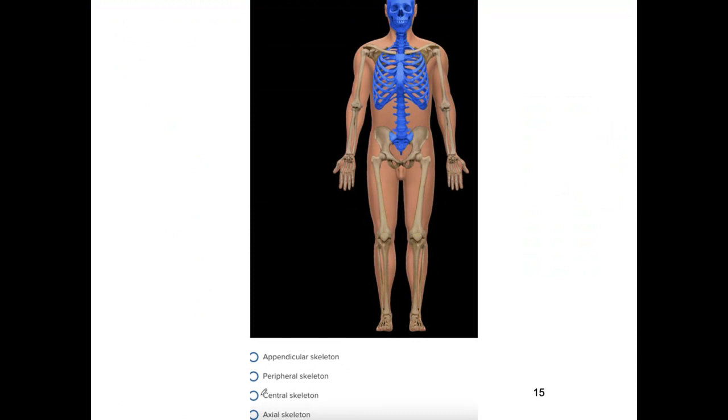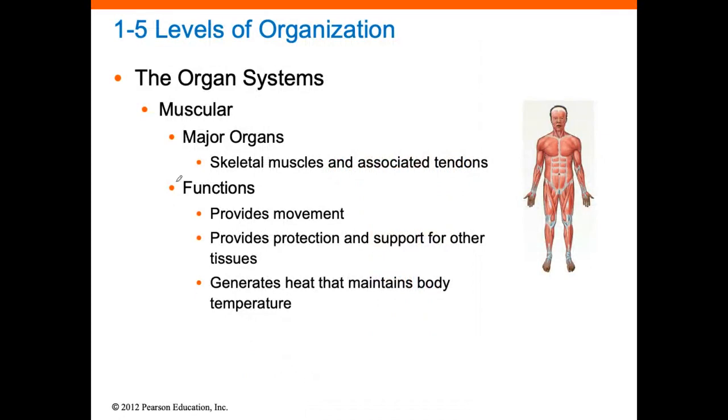Is it the central skeleton? You never heard me use central in relationship to the skeleton. You did hear me say central neural system. Or is it the axial skeleton? If you thought axial, you are correct. This is the axial skeleton. Everything that is blue and everything that is not blue or tan in color would be the appendicular skeleton.